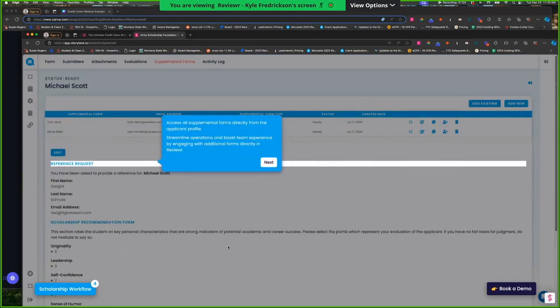So I have Michael, the scholarship applicant's profile, and it holds onto my information, holds onto my file uploads, holds on to my references, holds onto my transcripts, and it holds onto all the communication. It doesn't get more tidy than that.